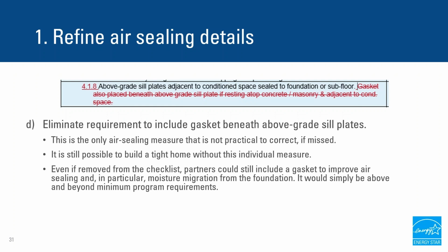Even if we do proceed with this change and remove it from the checklist, partners could still certainly include a gasket to improve air sealing and, in particular, reduce moisture migration from the foundation up into the walls. So it's still a great idea, but it simply becomes something that's above and beyond the minimum program requirements for certification. And then just to be clear, the mandatory requirement to air seal the sill plate to the floor or subfloor would remain.